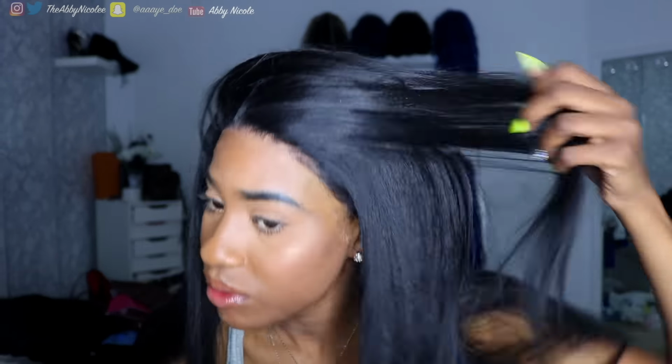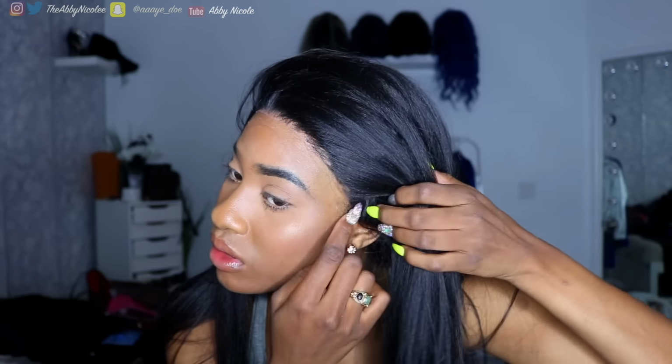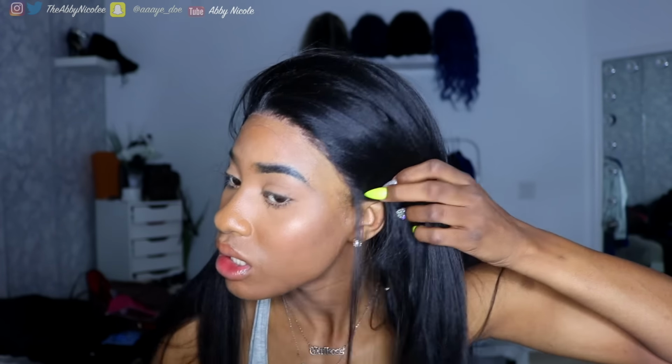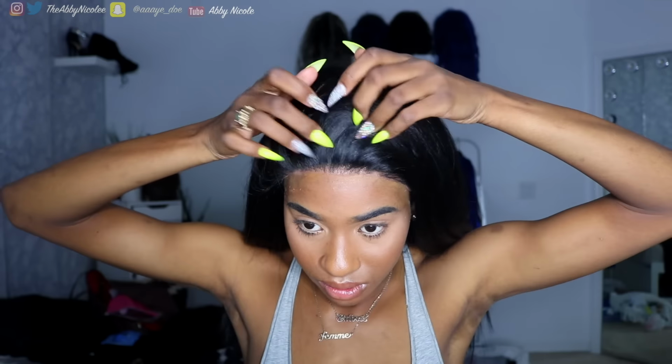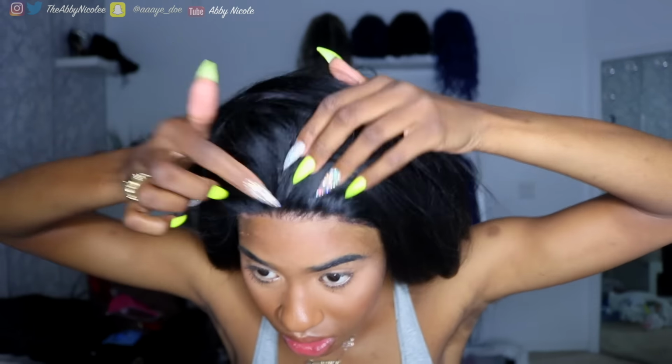I just want it to be a little bit more blended, you know what I'm saying? The spritz helps the lace blend into my skin. So here I'm going to show you guys a little bit more of the wig. You can part it straight down the middle all the way to the back, which means you could do like pigtails or French braids.